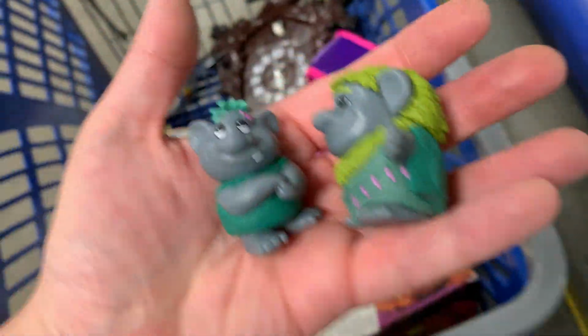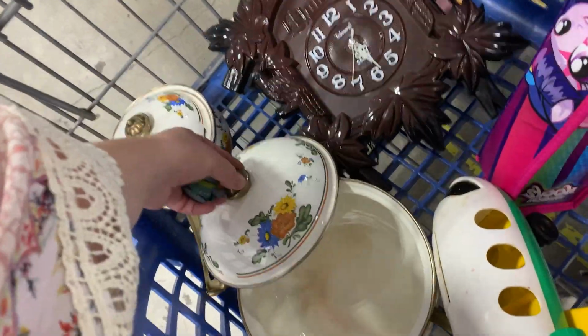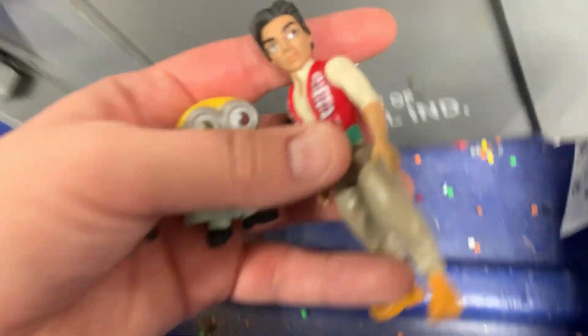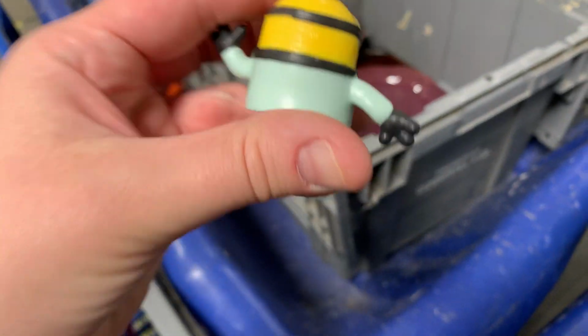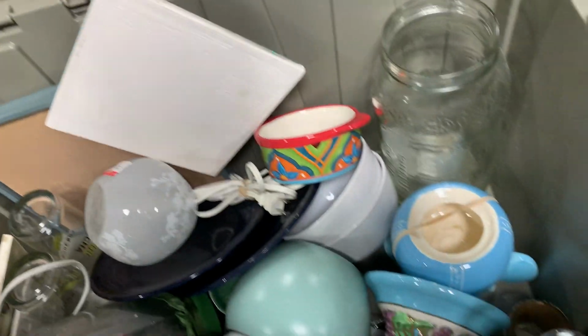Little trolls from... Elsa. Frozen. Little Minion. Not sure who he is. Here's a nice bowling ball. Kind of cool.